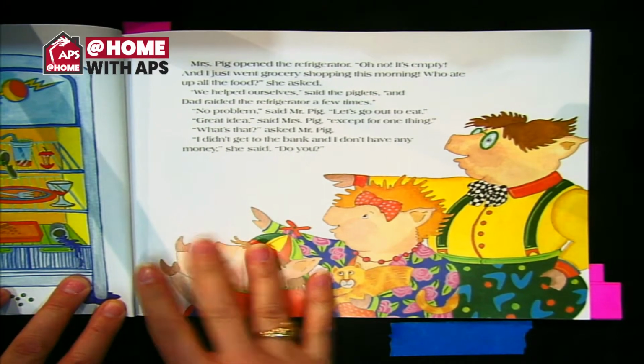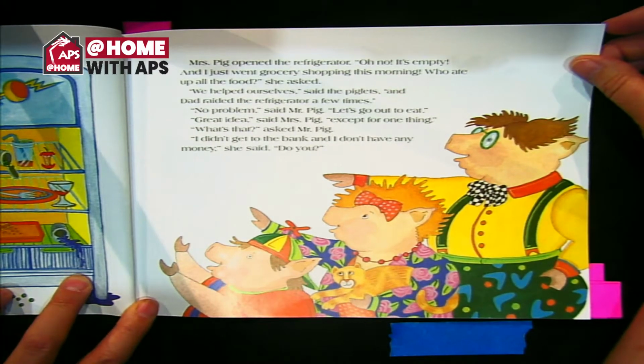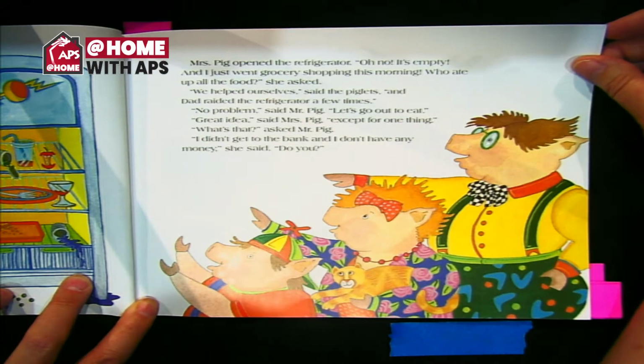Mrs. Pig opened the refrigerator. "Oh no, it's empty. And I just went to the grocery store this morning. Who ate up all the food?" she asked. "We helped ourselves," said the piglets. "And Dad raided the refrigerator a few times." Sound like your house? Sounds like my house.